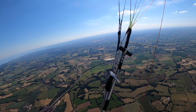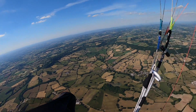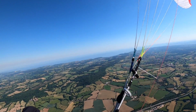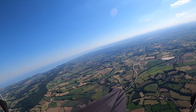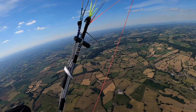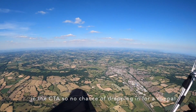The glider was pulling me in that direction. It's 5:15. 2.5 meters. My aunt lives fairly close to here, just to the south of Exeter Airport.